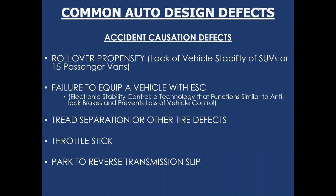Pretty much, as I said earlier, this defect has been eliminated by electronic stability control, which is a safety device that pulses brakes on each of the wheels when they are reaching their limits in a side slide to effectually straighten out the vehicle and to prevent rollover. Other accident causation defects, obviously, are tread separations in tire cases where your tire tread comes off of the tire and leads to a loss of control of the vehicle.